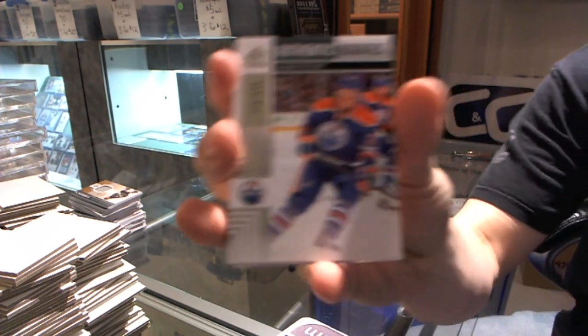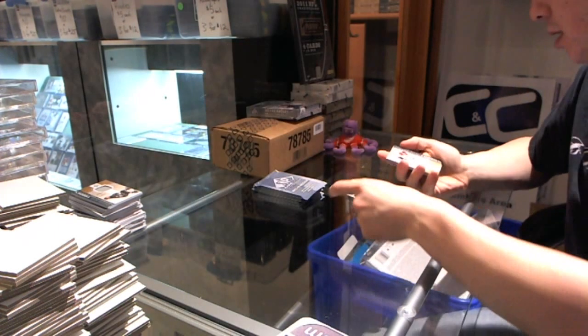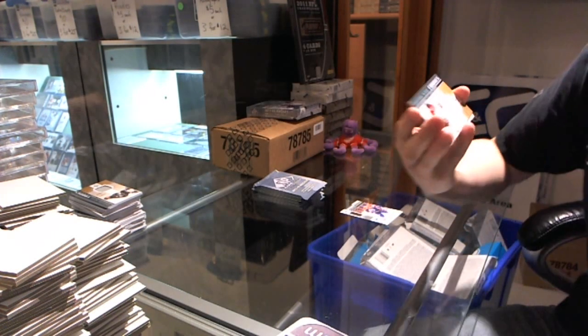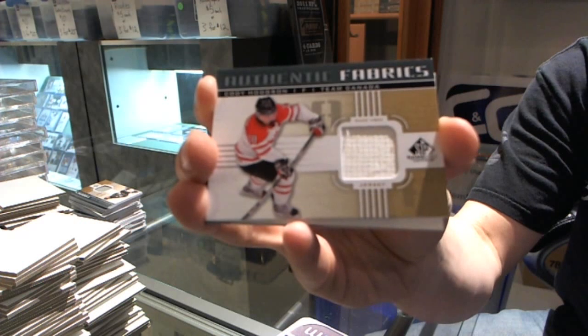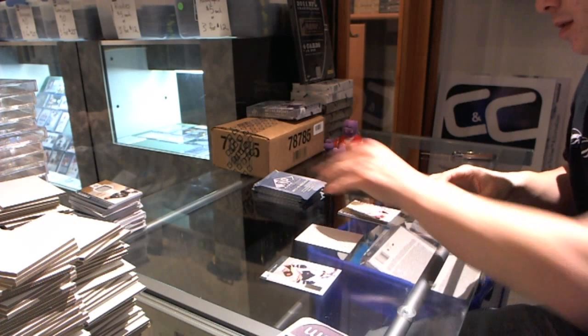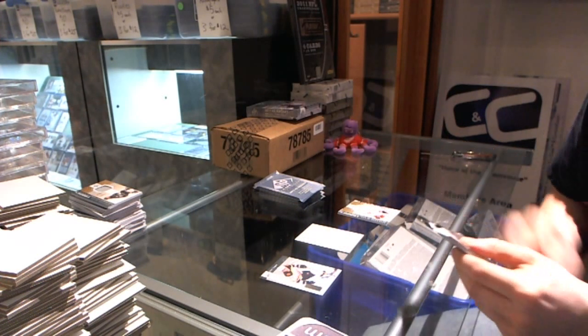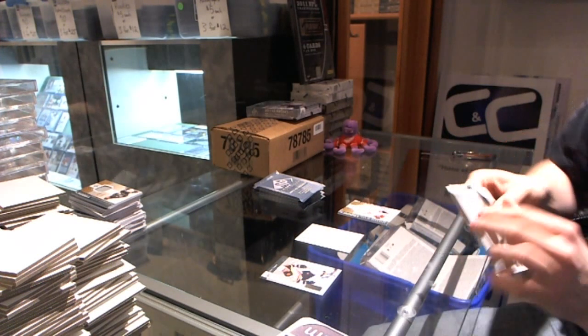Rookie to $6.99 for the Edmonton Oilers, Leonard Petrell. And we've got an authentic fabrics for the Buffalo Sabres, Cody Hodgson. It's the only logical explanation, Goon. I agree fully.